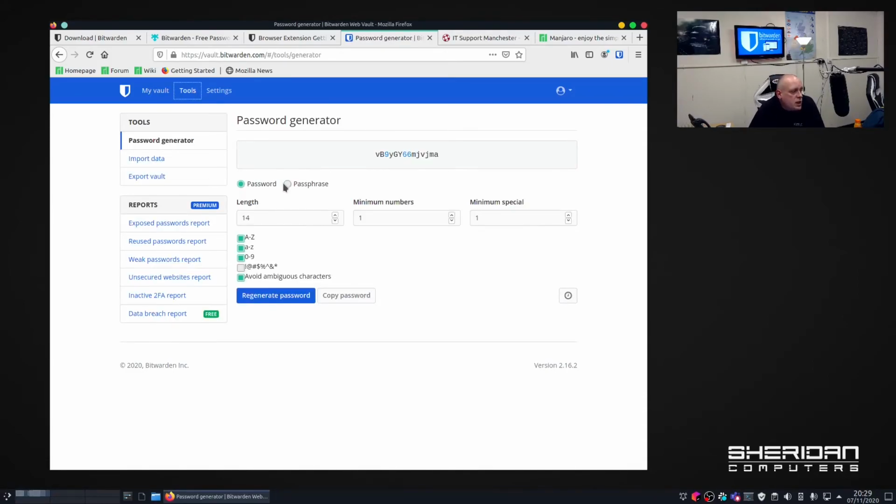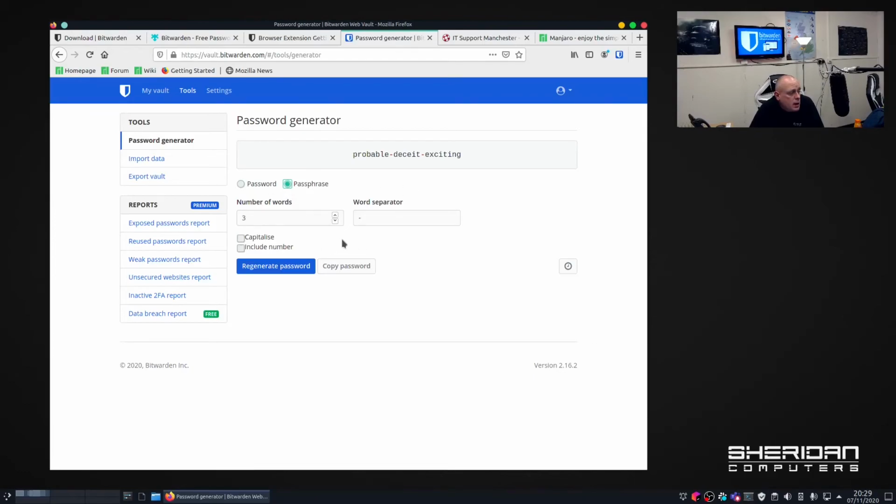We've got the password generator here. We can generate passphrases, number of words, separators, whether you want capitals and stuff. Import data. You can import your information from other password managers into here. Or you can export your vault to another password manager or to a CSV or whatever. Now I did mention that Bitwarden is free, and it is. There are some benefits of having the premium version.